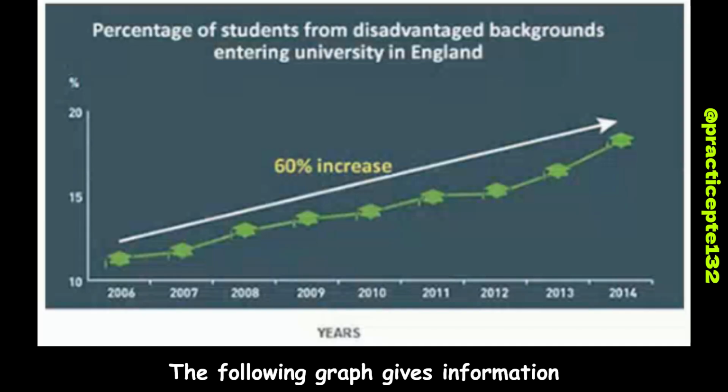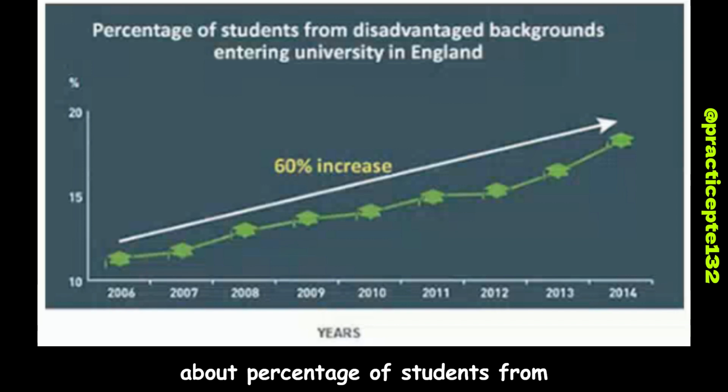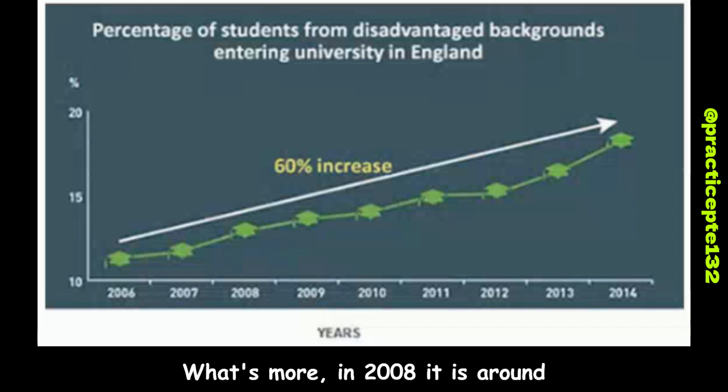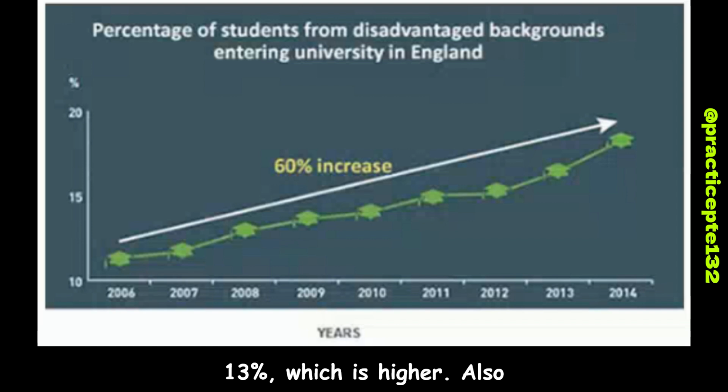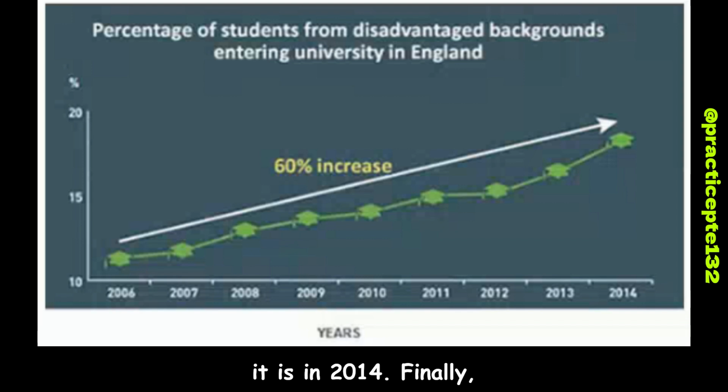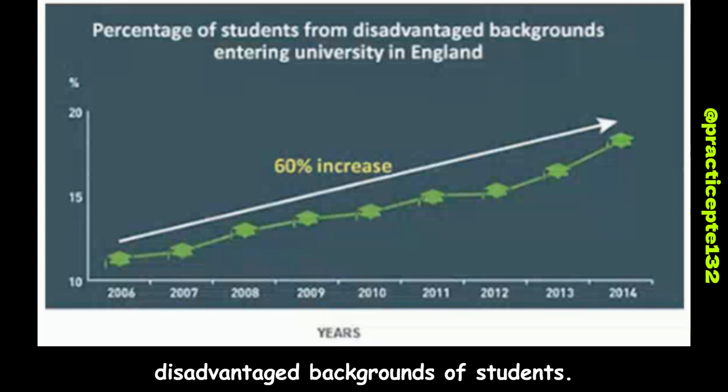The following graph gives information about percentage of students from disadvantaged backgrounds entering university in England. The items include years and student percentages. You can see from this graph that the value of 2007 is around 12%. What's more, in 2008 it is around 13%, which is higher. Also, the highest number is around 18, and it is in 2014. Finally, the percentage in 2006 is around 11%, the lowest one. To sum up, this graph tells about disadvantaged backgrounds of students.